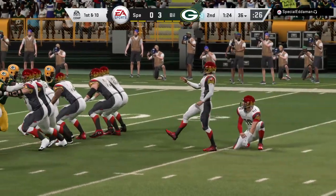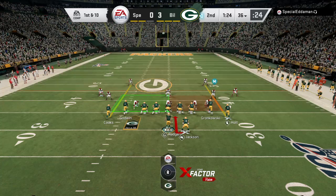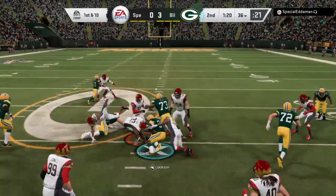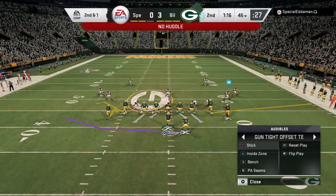Everything looked good. Good snap, good hold. Sometimes, though, the ball just doesn't want to go where you want it, and this one winds up no good. So from the 36 now, first and 10. They'll start here with Jackson. And down he goes at the 45 after a pickup of 9.